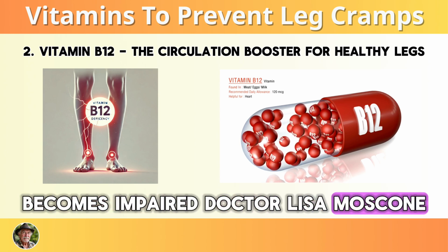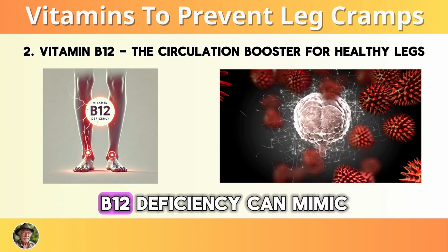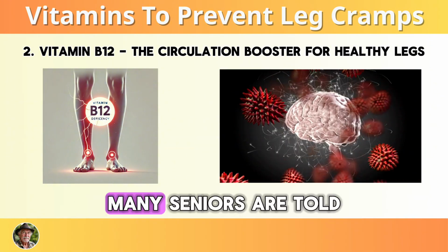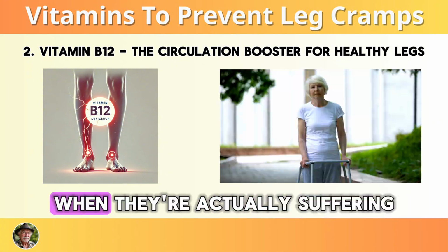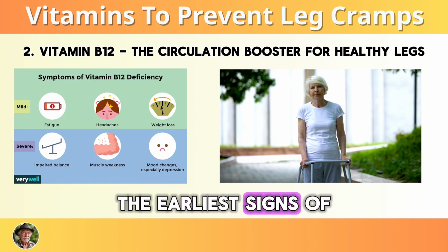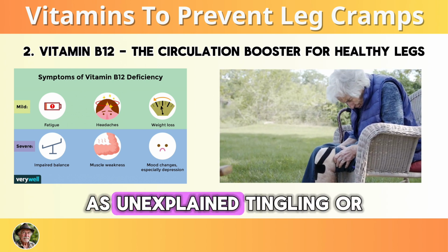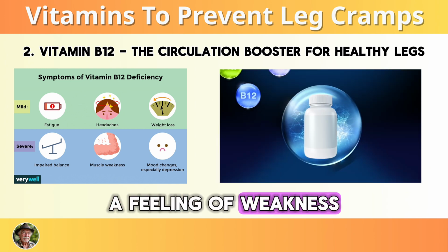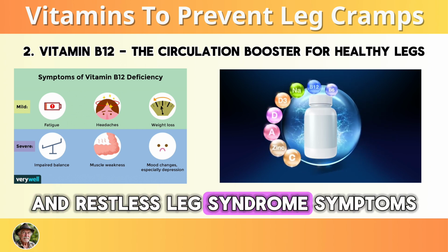Dr. Lisa Mosconi, neuroscientist and author of Brain Food, explains: B12 deficiency can mimic the symptoms of neuropathy. Many seniors are told their leg tingling, numbness, and weakness are just normal aging when they're actually suffering from treatable B12 deficiency. The earliest signs of B12 deficiency often appear in the legs as unexplained tingling or pins and needles sensations, a feeling of weakness when standing, poor balance and coordination, and restless leg syndrome symptoms.